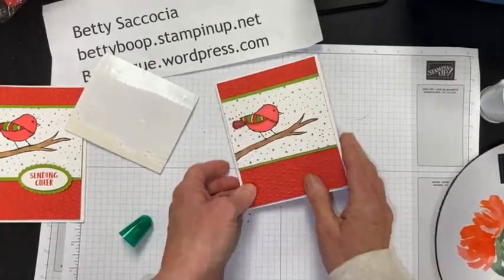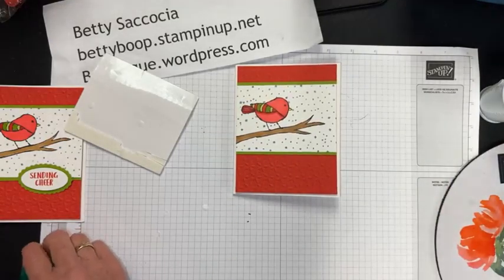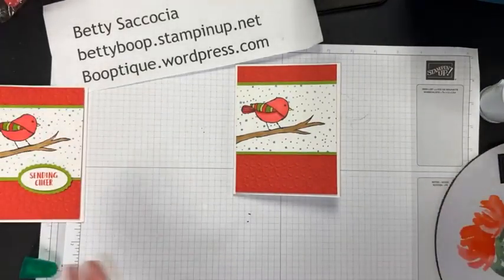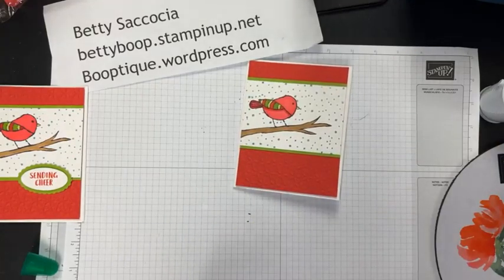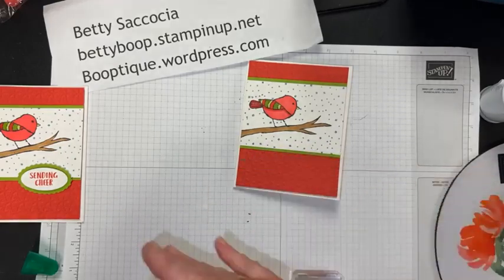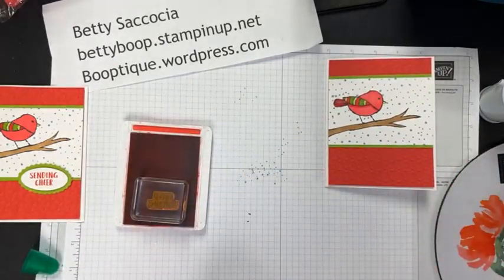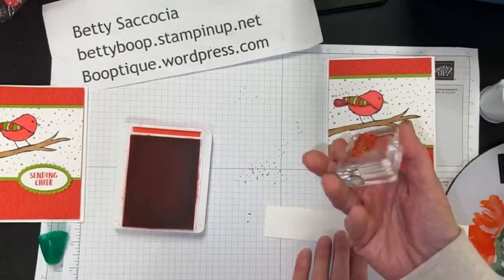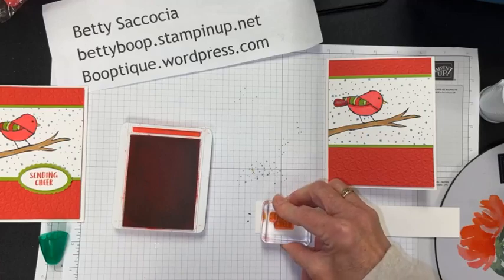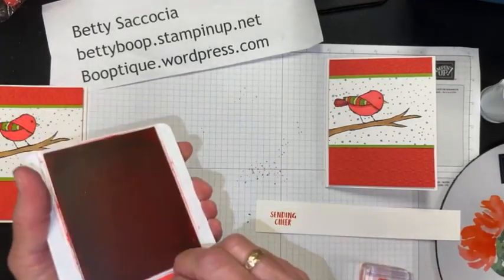Look at him. You don't even mind snow at this time of year, do you? Isn't that adorable? Okay. Now, greeting. I need a greeting on this. So I am using a greeting from another stamp set called Sending Cheer. And the greeting that I'm using is Sending Cheer. And I'm going to stamp that in, what color is this? Poppy Parade.